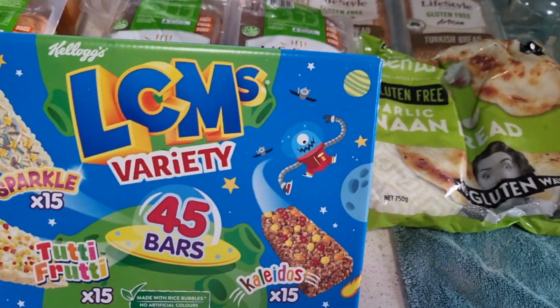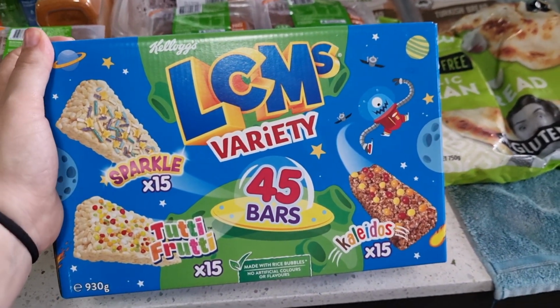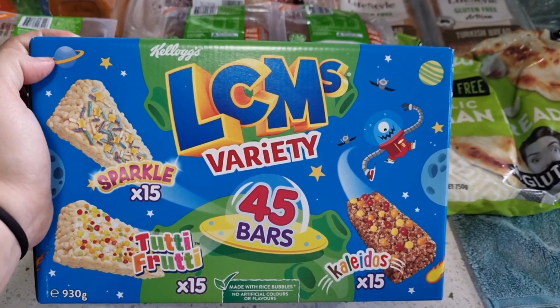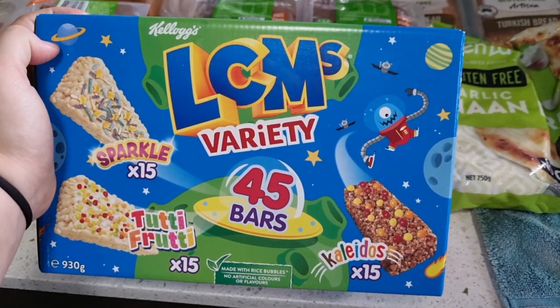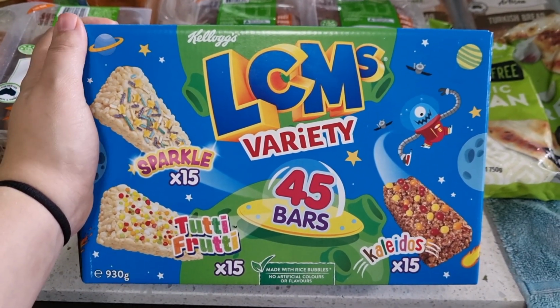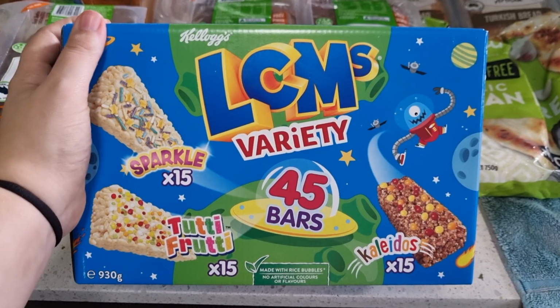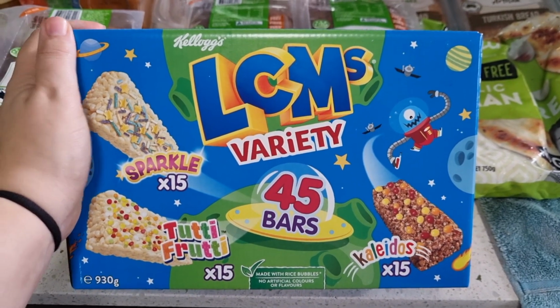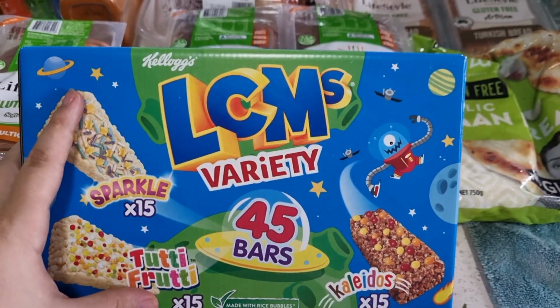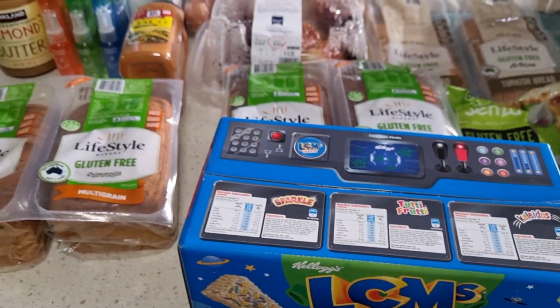And then down here we have the LCM's variety pack, which was $15 for 45. Now, if you're shopping the specials at Coles and Woolworths, it's $7.50 for a 15 pack. So 2 15-packs would be $15. And this was $15 for 45. So that was an all right deal.